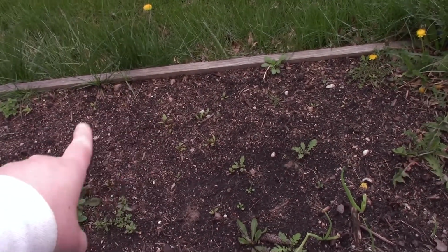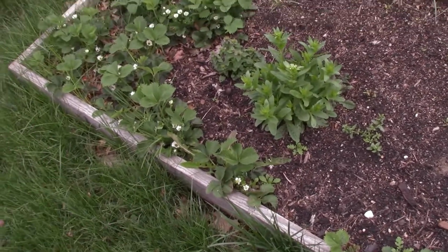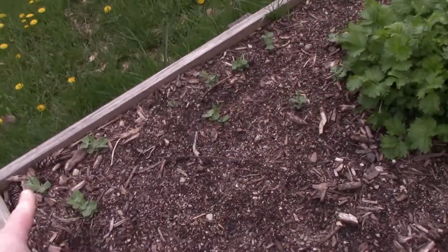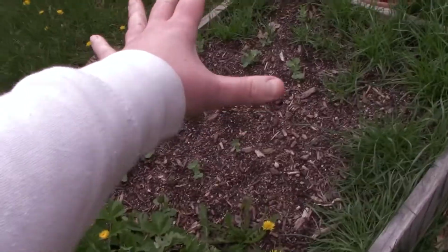You can kind of see some beets. I think some of this is stuff that I've planted. Some more strawberries, some more pennycress. These are the peas that have actually come up. So we actually had 2 or 3 rows of peas here.